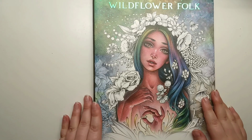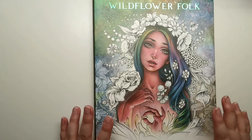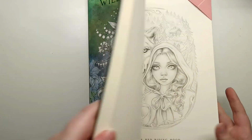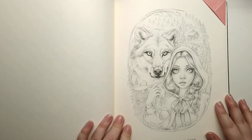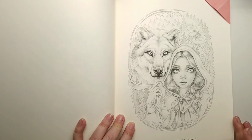And the final book I have planned to colour by myself is Wildflower Folk by Christine Caron. And I was inspired to colour this because of Geordie's colour along for the Colour the Fairy Tales 2025. February it is Red Riding Hood, and I would love to get this page coloured.